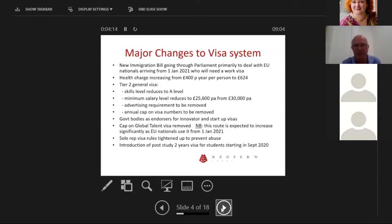The license is obtained in the name of the UK company. Now, there are two types of visa under tier 2. One is an intercompany transfer visa, which does not allow for settlement, and the other is the general visa, which does allow for settlement. Now, the good thing is that the rules for obtaining the general visa are being loosened from the 1st of January.